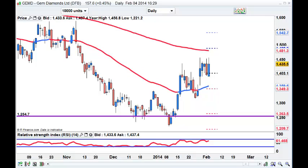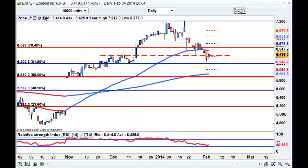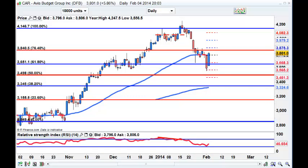Anglo-American, not bad. Gem Diamonds, okay. Hochschild. So sideways, they're trapped in a box, but the lows are getting bought. So if we start breaking 156 on this HOC, that could go. Seeing a lot of blue. You've definitely seen some bounces on these charts. That Avis car is, if we close here, it's actually quite bullish, but you're going to need a big old stop on that one. That's CAR ticker.